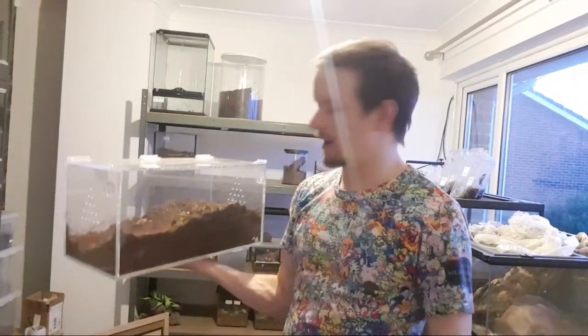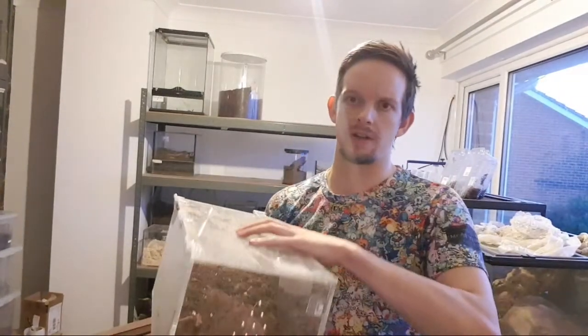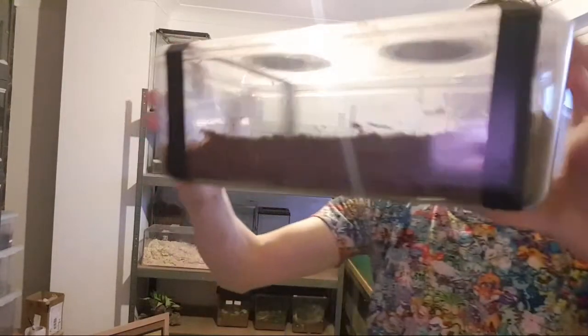So I've had to swap my dairy, not my dairy, which are they? The Spanish woodlice that I have into here. Then I just quickly transferred the centipede into here.